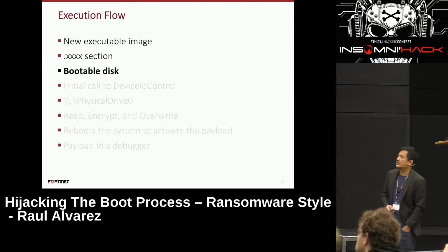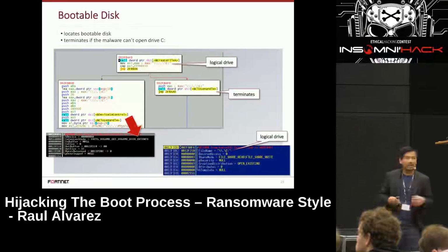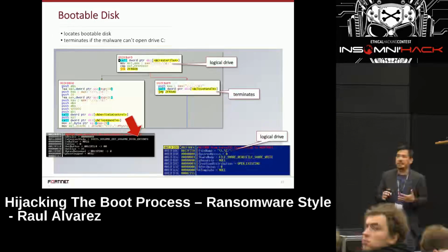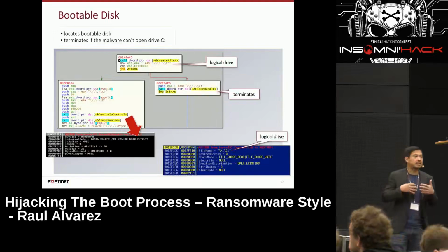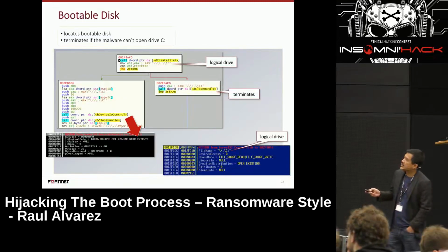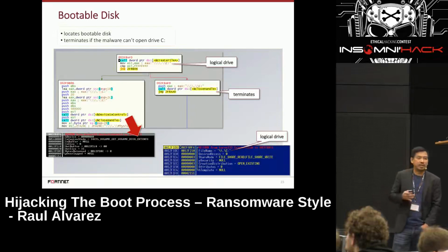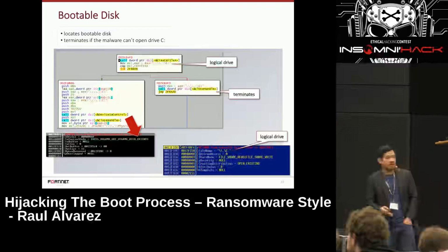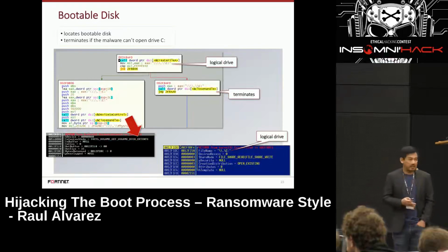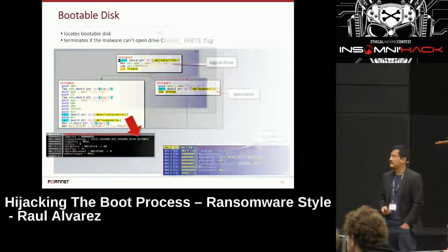It looks for the bootable disk. What happens is when you run Petya in the Windows system, if it has escalated privilege, it will look for your physical drive, physical drive 0, and then there is the drive C. Usually the first drive, which is the drive C, the first hard drive, contains the MBR. If it is a GPT, it contains the protected MBR.